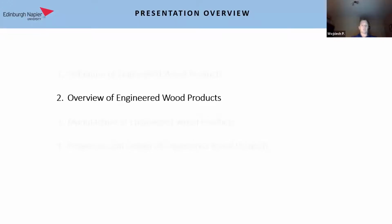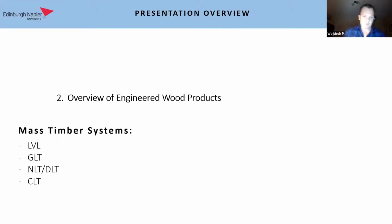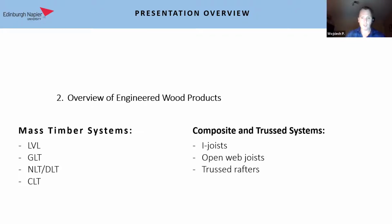And here we're going to talk a little bit about the overview. I had to make some hard choices in deciding what I will present today. So I've selected 7 different types of engineered wood products, which are split into 2 groups. The first group is mass timber systems: laminated veneer lumber, glue laminated timber, NLT, DLT, which is nail laminated timber, dowel laminated timber, and finally, the well-known cross laminated timber. Another group of engineered wood products I will talk about today is composite and truss systems, such as I-joist, open web joist, and truss rafters.